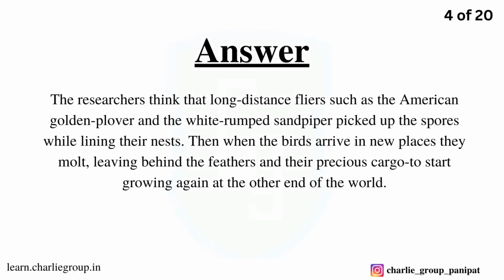The researchers think that long-distance flyers such as the American golden plover and the white-rumped sandpiper picked up the spores while lining their nests. Then when the birds arrive in new places they molt, leaving behind the feathers and their precious cargo to start growing again at the other end of the world.